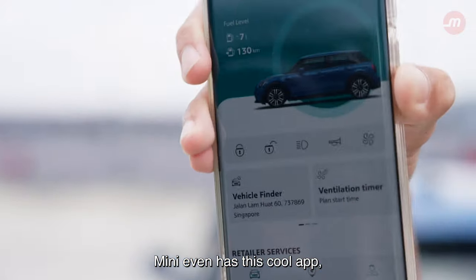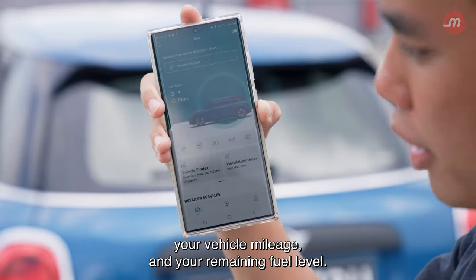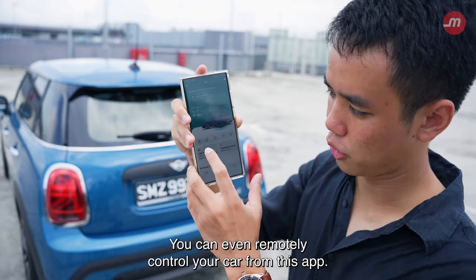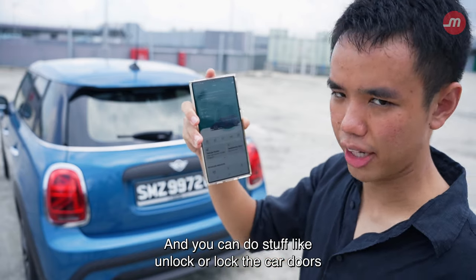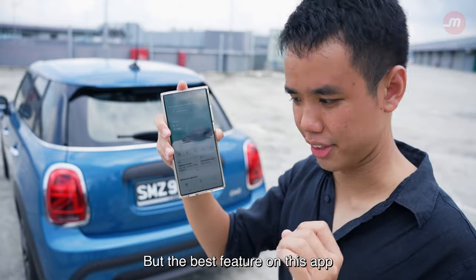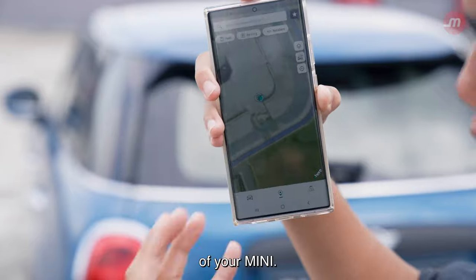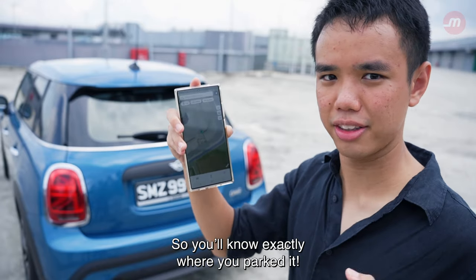Mini even has this cool app where you can view stuff like your service history, your vehicle mileage, and your remaining fuel level. You can even remotely control your car from this app. And you can do stuff like unlock or lock the car doors and turn on the headlights. But the best feature on this app is the vehicle finder, where it actually pinpoints the last known location of your Mini, so you'll know exactly where you parked it.